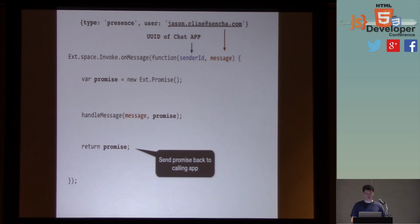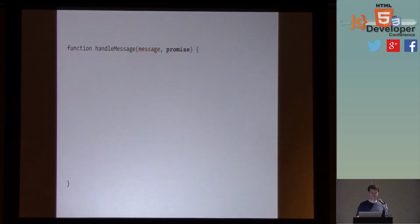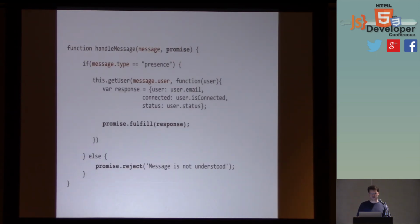I broke it out into a second slide just to make it easy to look at. But basically, the important point is I need to return the promise so that the calling application knows when it's done. So here's what the handle message function looks like. I have this get user function that's in my code somewhere, and I might have to go off to the server and check to see their presence. But eventually it comes back, and I get a block of data, and I construct a new one. I pull out the bits that I need to figure out whether they're connected or not in their status, and I fulfill that promise with the response.